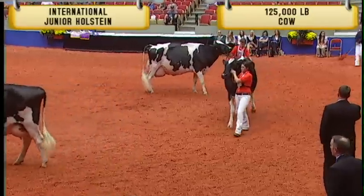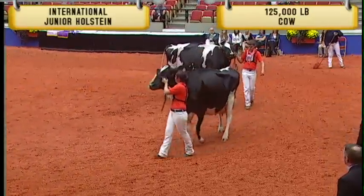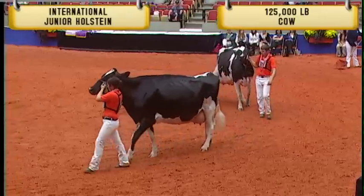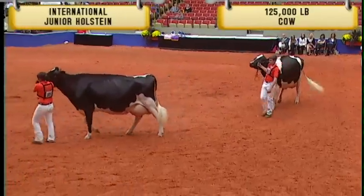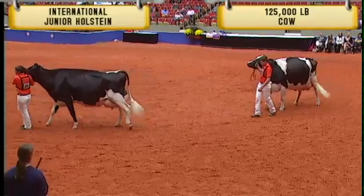Third over fourth, when we get them in line, the third cow just much snugger in her attachments, particularly her forward attachments. I prefer the way she blends into the body wall. She's more balanced from forward to rear quarters than that cow here in fourth.